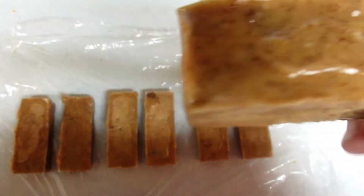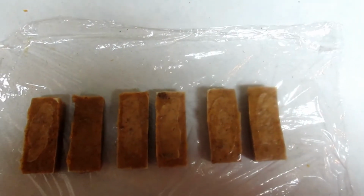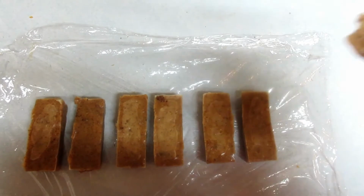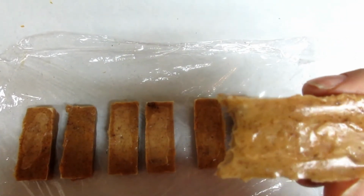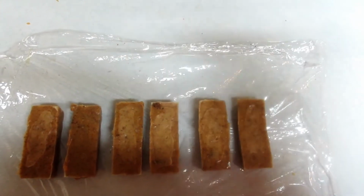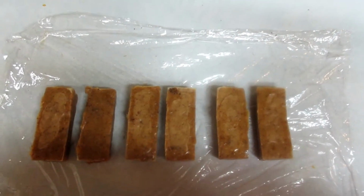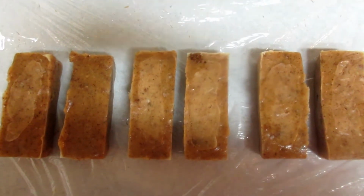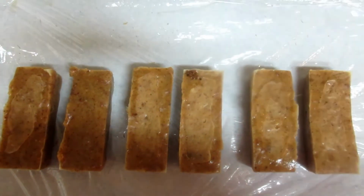Shall we taste it? We shall. Mmm. That is dang good. Shoot.